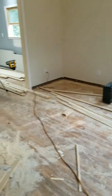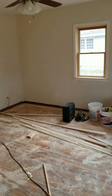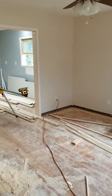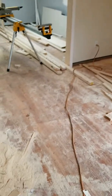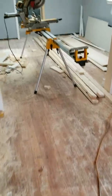Alright, we're going to do a little tour inside the house here. Been renovating, working on it for probably about the past year and a half. This is going to be the living room. See, I got my light fixtures in place. Have the hardwood sanded down. They still need to be finished.